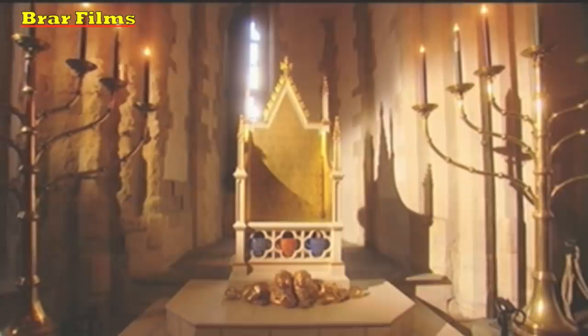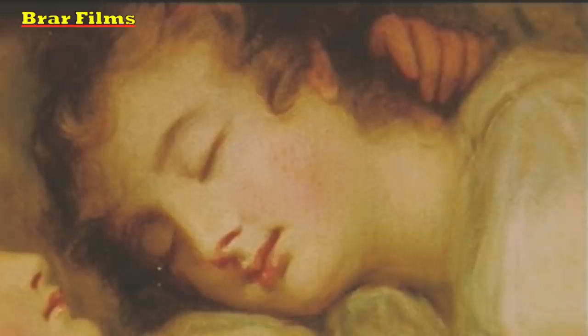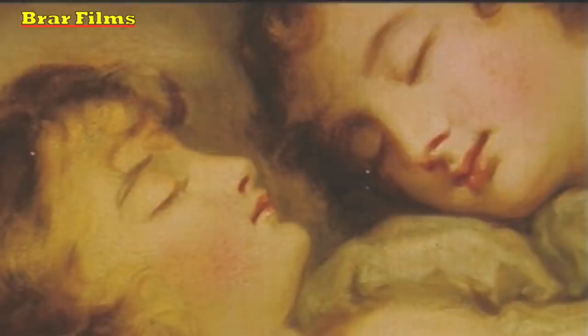The boys were both the sons of Edward IV, who had died just a few weeks earlier. One was the new king, 12-year-old Edward V, awaiting coronation apparently safe in the tower. The other was his younger brother, the Duke of York. Soon after their arrival at the tower, they were seen playing outside. But in time, they were spotted only rarely through the bars of the windows. By July 1483, they had disappeared.